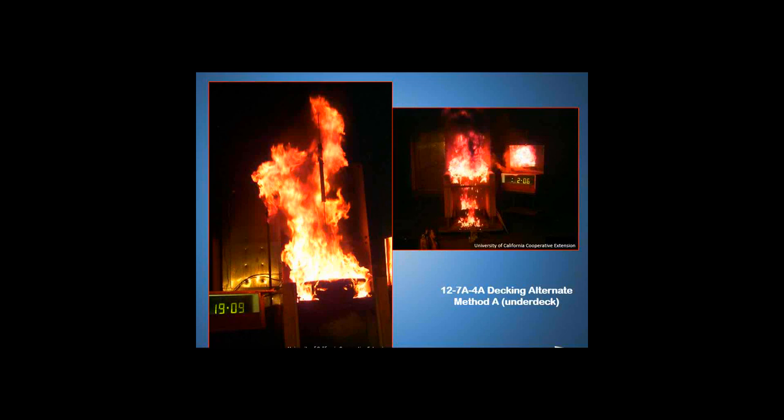Here we see the left-hand picture is later on, after the burner is off, and the picture also shows after the burner is off. There are a few acceptance criteria for the deck. One is the heat release rate for this under deck part. The deck has actually two components, and the 4A is the under deck only, which is a flame impingement test.